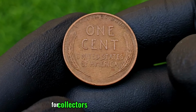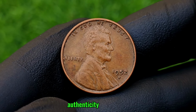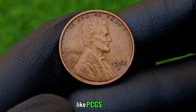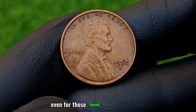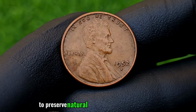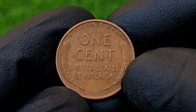For collectors, approaching the 1952 D wheat penny requires both discernment and care. Authenticity verification through reputable grading services like PCGS or NGC can safeguard against counterfeits or altered coins. Even for those found in poor condition, gentle cleaning should be avoided to preserve natural toning and surface integrity, as improper handling can drastically reduce value.